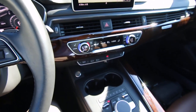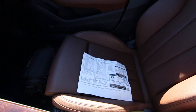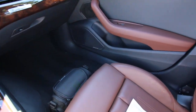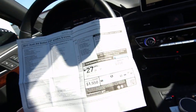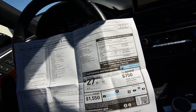Today I'm going to tell you about this absolutely stunning 2017 Audi A4 2.0 Quattro S Tronic with the Prestige package. One beautiful performance luxury sedan. We even have the original build sheet for you. We can get you a copy of it when you come in, or I can email you a copy. I'll briefly go over the bullet points. I don't want to spend too long on this, but go over the important features.